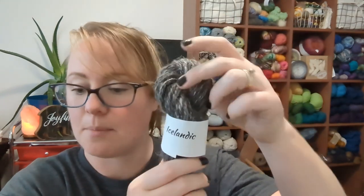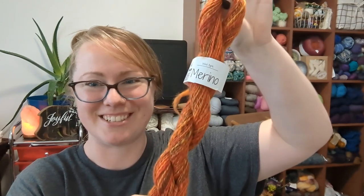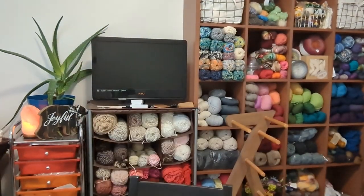But also what I found interesting to spin fiber-wise was the Icelandic. I have not spun Icelandic before, and this one was a bit different because of the wool. So this yarn has very little stretch to it. When I was winding this up for the skein and I was counting the yardage, I noticed this really doesn't have any stretch to it. Like, that is the length that it is compared to merino, which does have stretch to it. And that's just because of the characteristics of the wool.